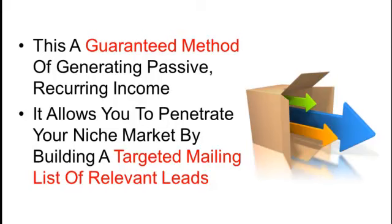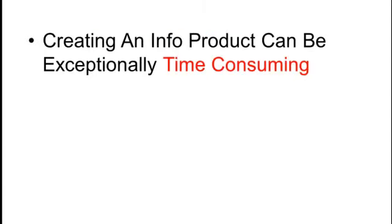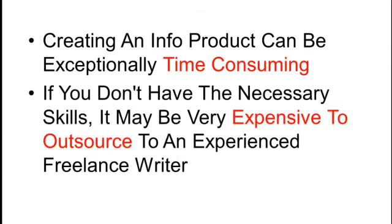The problem comes into play when you don't have the money, time, or resources to develop your own product. Not only can creating an info product be exceptionally time-consuming, but if you don't have the necessary skills in order to write the content yourself, you may find it very expensive to outsource the work to an experienced freelance writer.